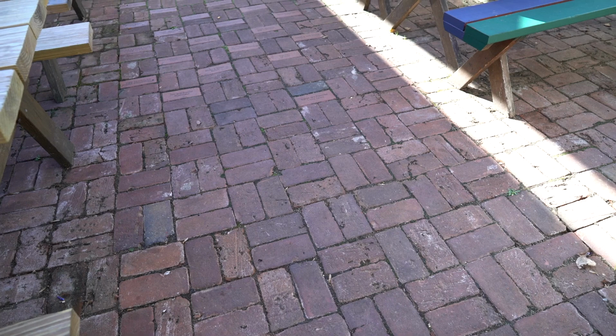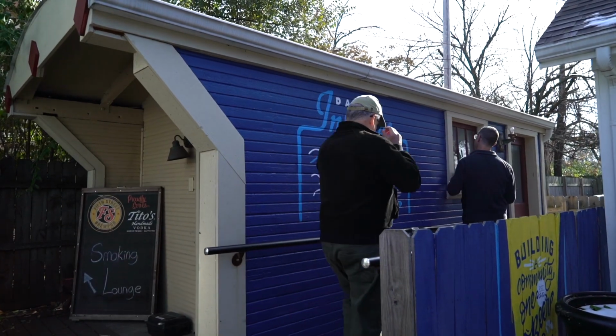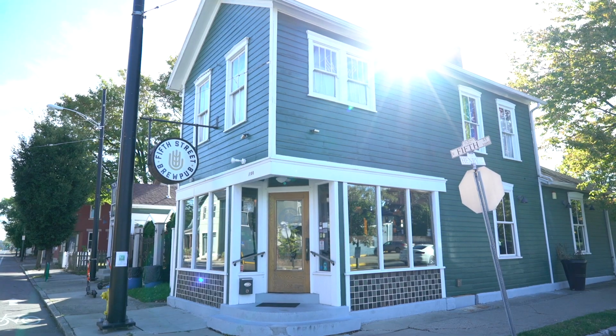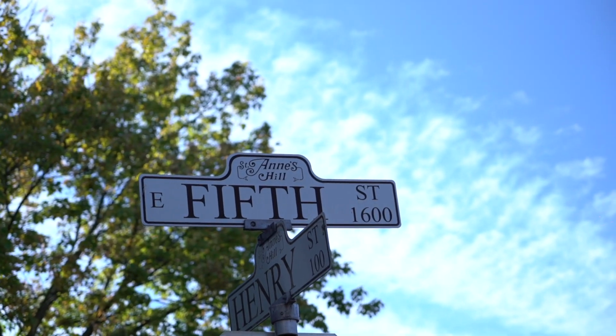The bricks that we used out here came from Dayton View, from a house that was being taken down by them as well. And the rail car that we have in the back there also was repurposed from Dayton Reclamation. As a St. Anne's outsider, I've kind of viewed this as a catalyst for creating the main street of St. Anne's Hill. And I actually know 2 people who moved here because of their visits to Fifth Street Brew Pub.